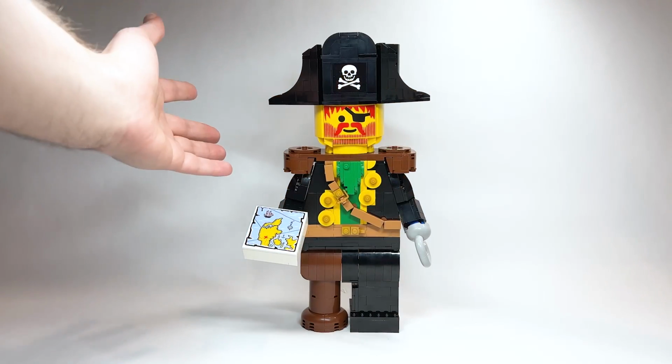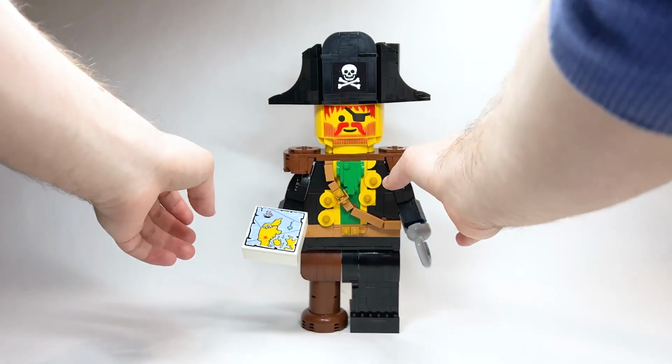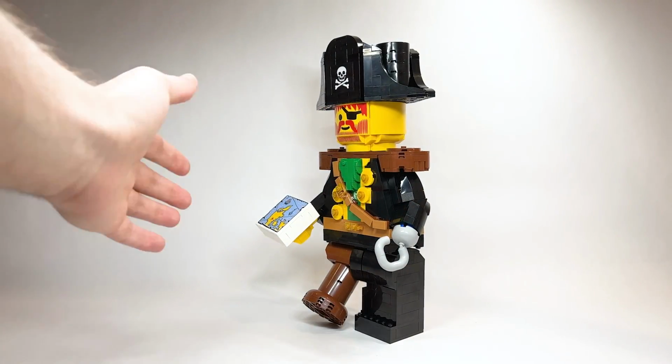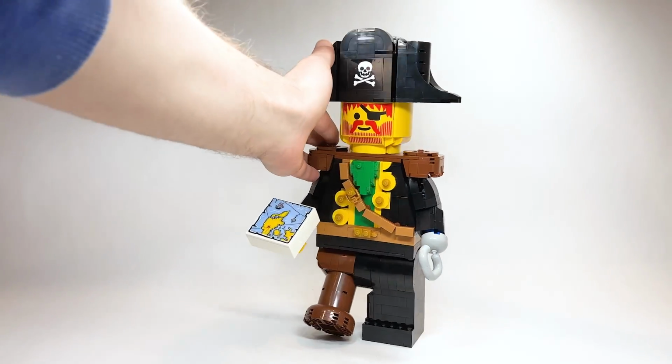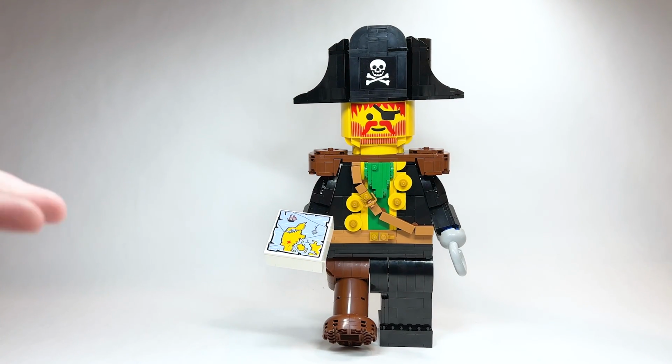So here he is, standing up on his own, just like Harry and Hermione. It's no problem at all. You are able to pose it a little bit, of course. Now, he won't fall over, but if I look at it from head on here, you can see it sort of tilts a bit, but you could still have him walking.